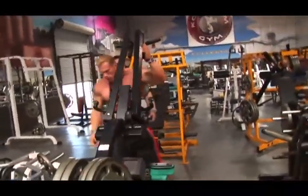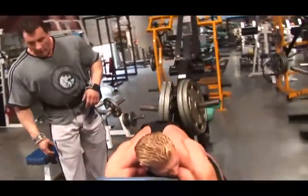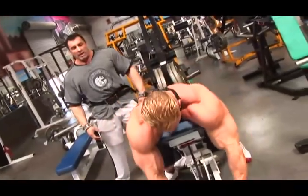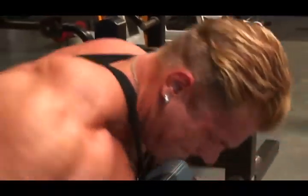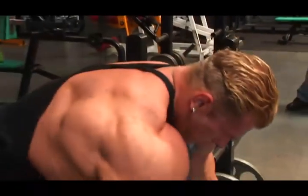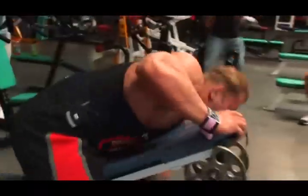Very next exercise is gonna be a combination of rows and a shrug. Using an incline bench, it's much less pressure on the lower back, so physiologically it's much better. Chiropractors love this, and bodybuilders do as well. So you can see, incline enables him to be in a bent position without stressing the lower back. And he's stretching and squeezing. Okay.